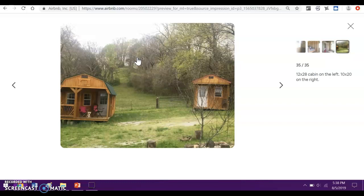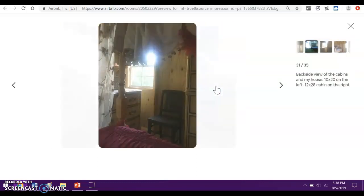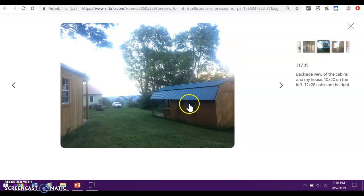I also own these two buildings behind my house, and I hope to rent them out soon as well. They need drywall and insulation and electricity. So again, here they are behind my house. There's the view. You have all this land to yourself in peace and quiet. And the big word is relax. Just relax. So let's get to the logo.